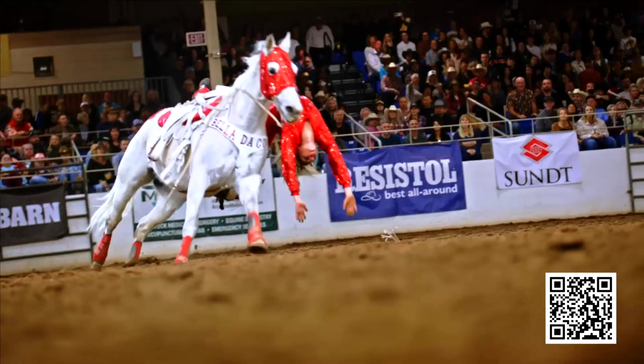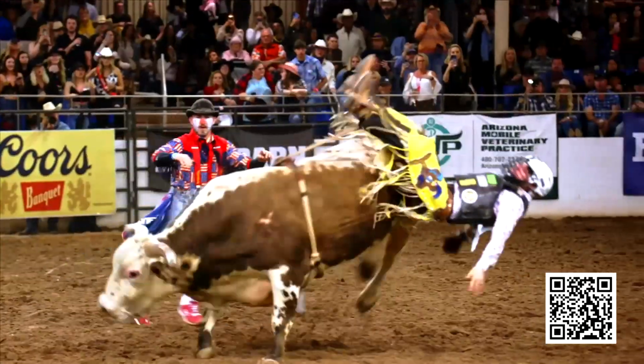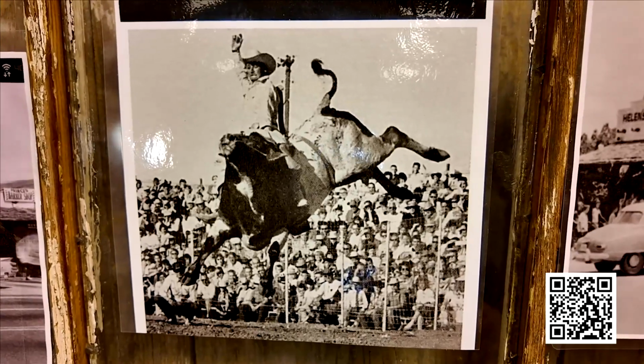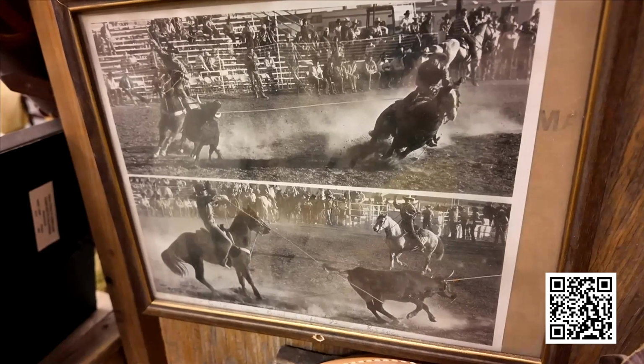Rodeo runs deep in Arizona. Arizona has the two oldest rodeos in modern day rodeos. Starting in the 1880s, Payson is the world's oldest continuous rodeo, and Prescott, Arizona is the world's oldest rodeo.